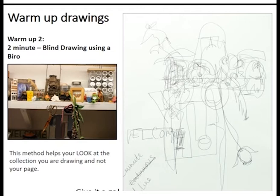Okay, how did that go? Is it as gorgeous as mine? Okay, let's move on to drawing three.